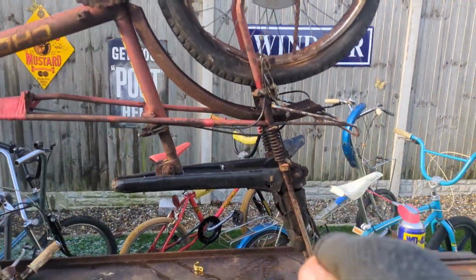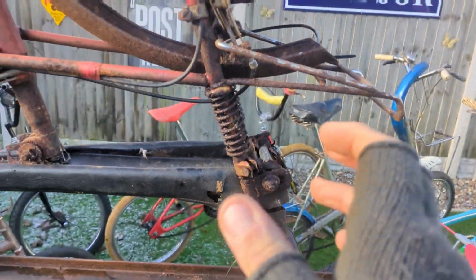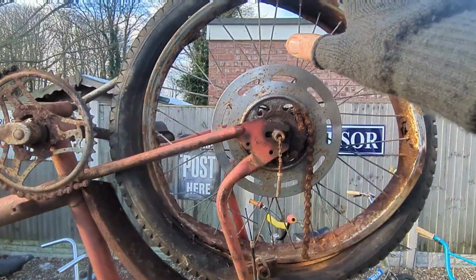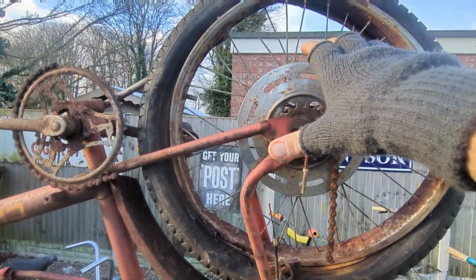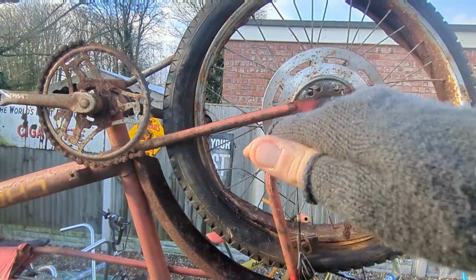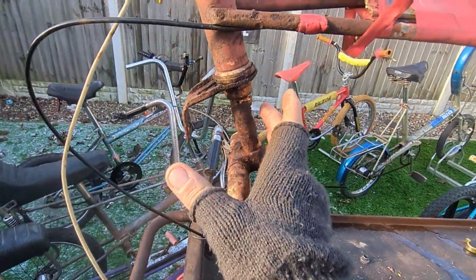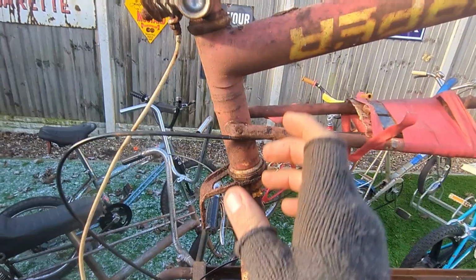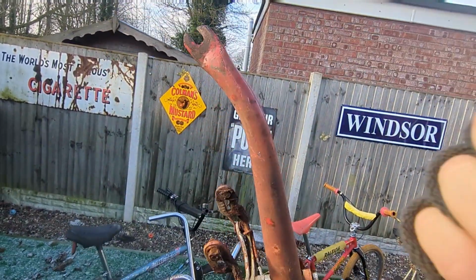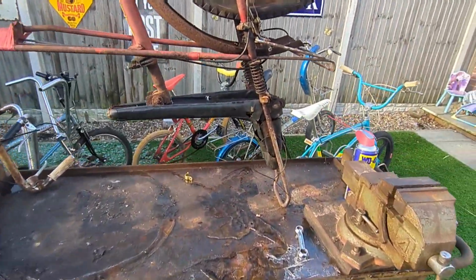Now that sissy bar needs freeing up, because I bet that is completely stuck in. I need the weight on the back, so I'm going to keep the back wheel on for as long as I can. Because when you're moving the sissy bar, you want some weight to push down on, if you can imagine. So that back wheel's going to come in handy. Again, with the bars, ideally you want to put some weight on the front. So I'll be putting the front wheel on there just to get some weight down. But in the meantime, let's try and get that seat removed.